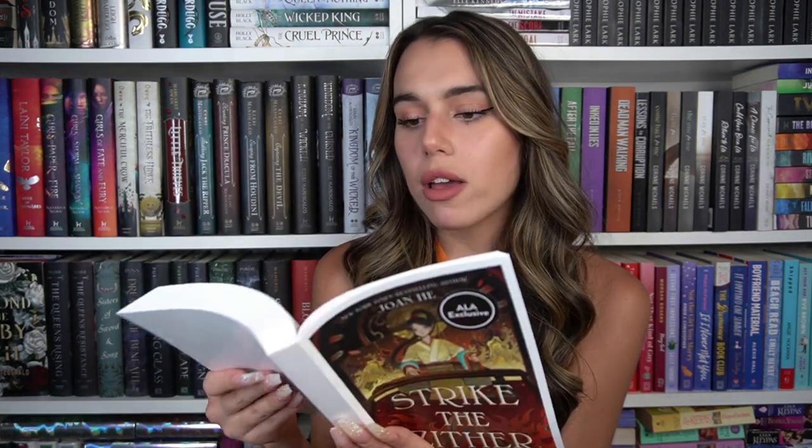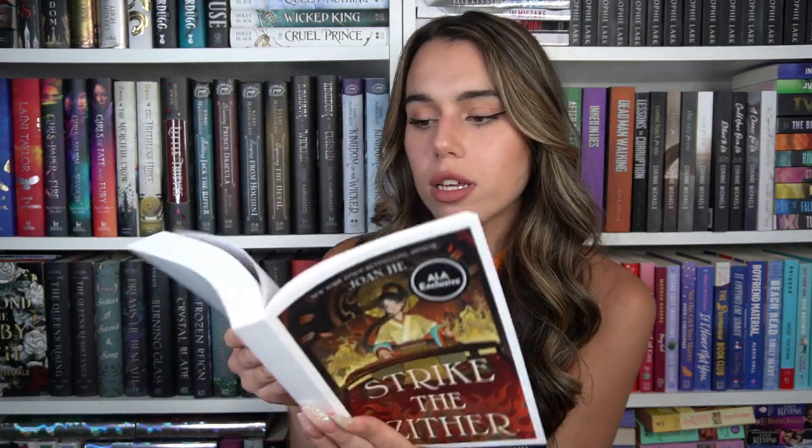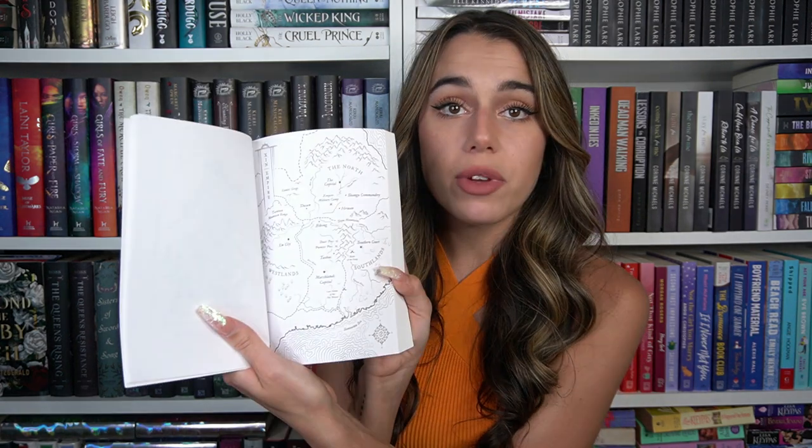We then have Strike the Zither by Joan He. This is an ALA exclusive bound manuscript, so it's not even like a proper ARC or anything. So I don't actually know if I'm going to be able to figure out what this book is even about, because there's not even an actual description. There's art on the inside of this. Oh my God, what? You guys, this is so cool. There's already a map inside. Wow, that's actually really impressive. This is a bound manuscript, dudes.